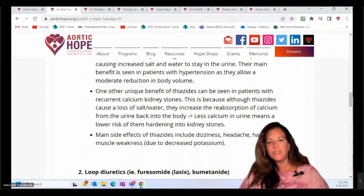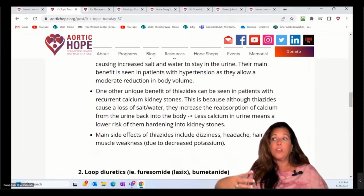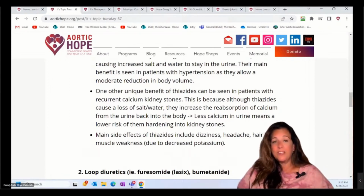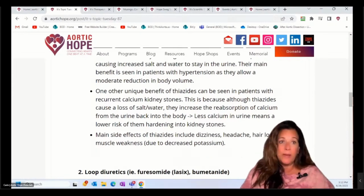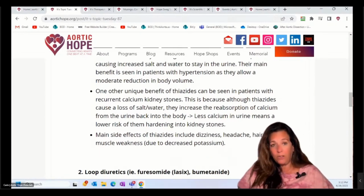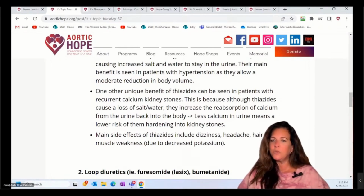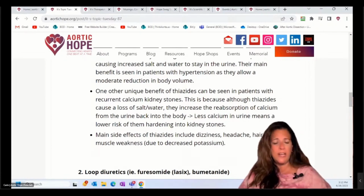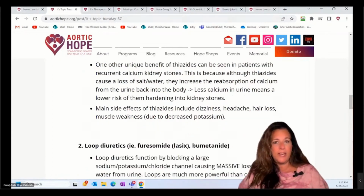The main side effects of a thiazide diuretic would be dizziness and headache, because this loss tends to happen relatively fast. It does not take long for these medications to take effect and for you to be going to the bathroom. You can have some hair loss and some muscle weakness, which would be due to a decrease in potassium. I have seen some of these medications with added potassium, but these are all conversations you can have with your doctor and pharmacist to understand more about the specific medication being prescribed to you.